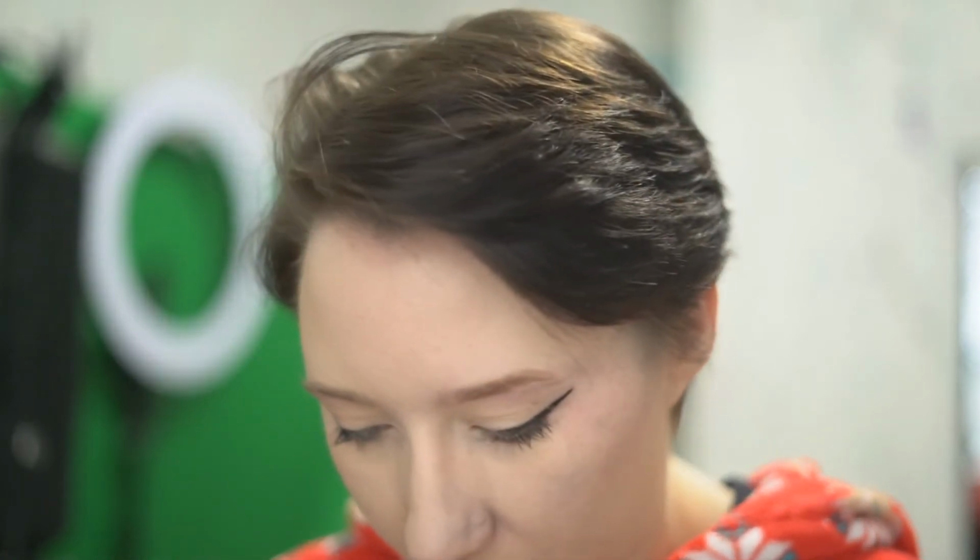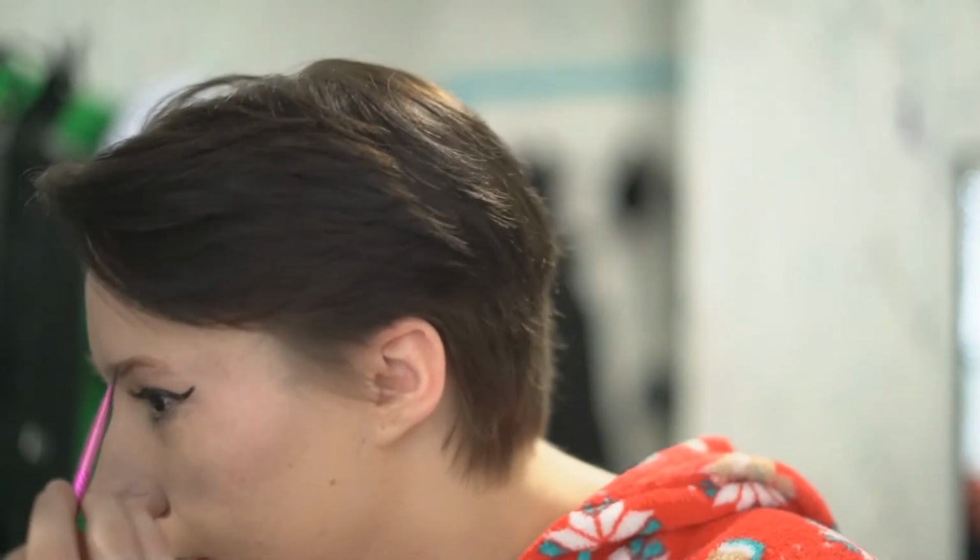I don't know how people hold the mirrors. I just need a sit-down mirror so I can look at it right here and film at the same time. Alright, so I just put all the brown on.